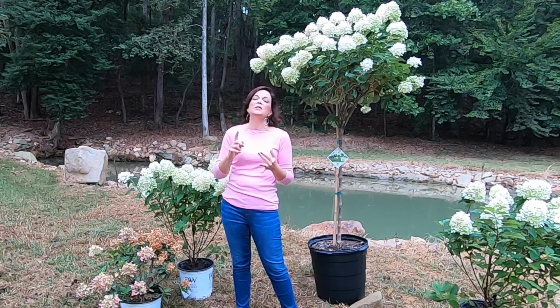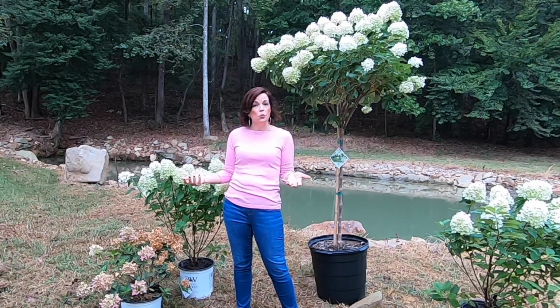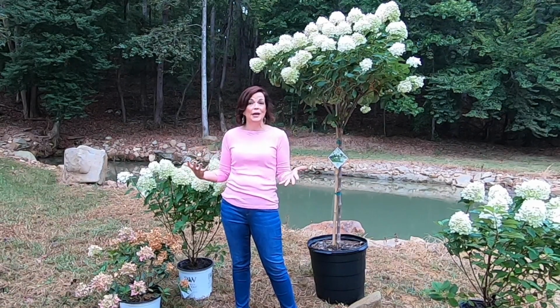Still the same blooms, still blooms on new growth. You can trim it back. Very, very versatile. Limelights are drought tolerant once they are established. You will need to water them well for that first year to 2 years so that their roots can really get established. Once established, they're really maintenance free.